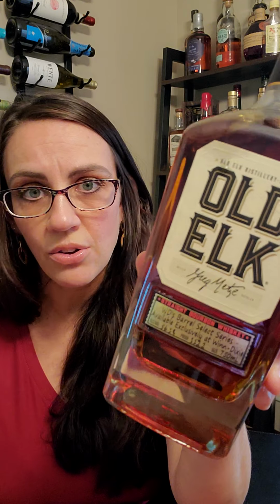And I stumbled upon this bottle, and surprisingly to me, at my local grocery store, Winn Dixie, which is not everywhere in the country, but if you have Winn Dixie, they have a great liquor store. They have a great rewards program. You can get some really smoking deals. And this is a Winn Dixie pick. Like, who knew Winn Dixie had their own pick of Old Elk? I was super stoked to find this.